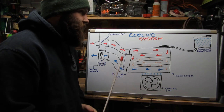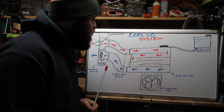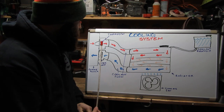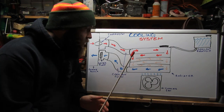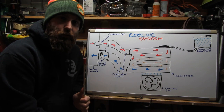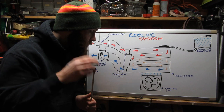So you've got a situation where you are not cooling at all, whether you're stopped or moving. You want to check your coolant level. If that's fine, you want to check your thermostat. You maybe want to check your radiator to make sure that it is not stopped up. And again, I will do a video on how to do a radiator flush in the very near future.